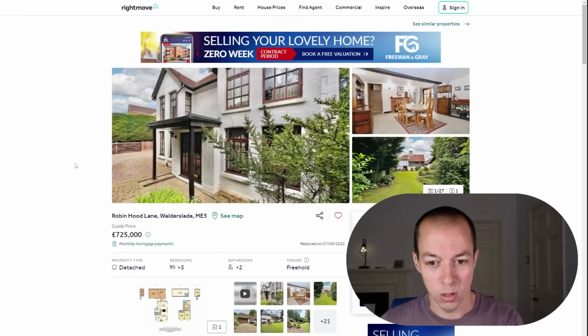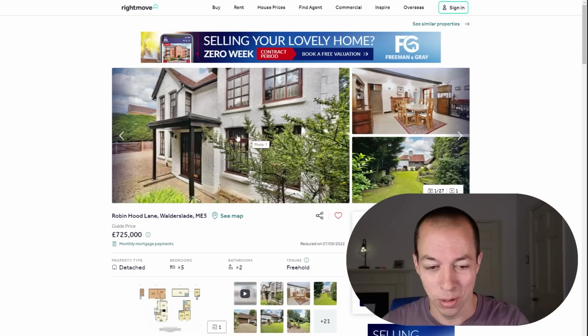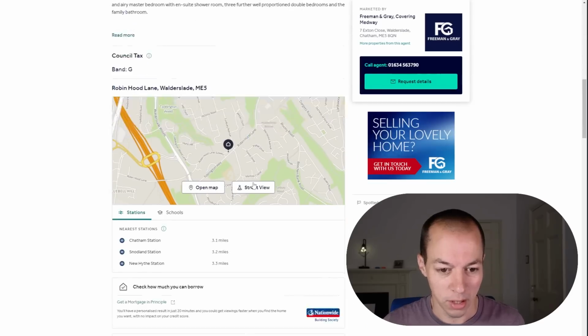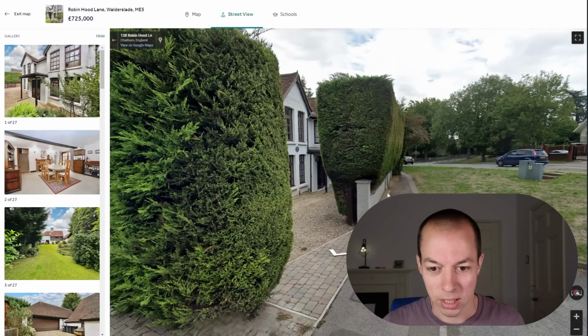What I actually wanted to show you, my issue with this listing, is when the main photo is like this, an up close shot that is clearly hiding something. We know if it's this close up, the seller is trying to hide something. So let's go to Street View on this and see if we can figure out what it is. So here we go. They've got a massive hedge in front of the house.